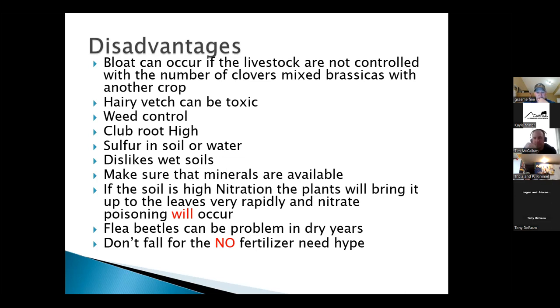Flea beetles last year were a wreck. Man, with all this canola being grown right now, it's unbelievable the amount of flea beetles that's happening. So keep an eye on flea beetles. You might have to use Matador or something to keep them under control, but they won't stay away.